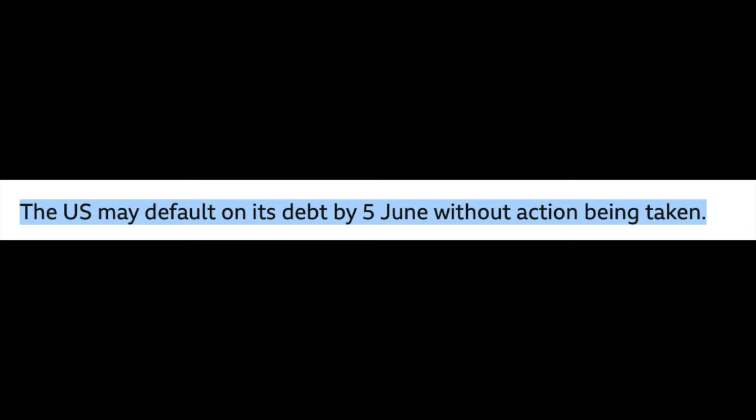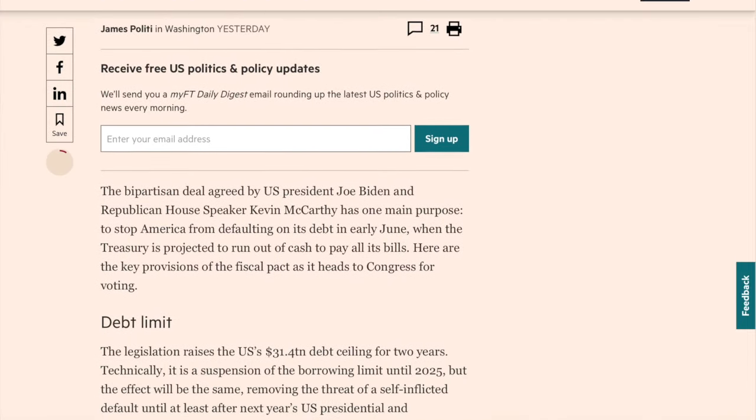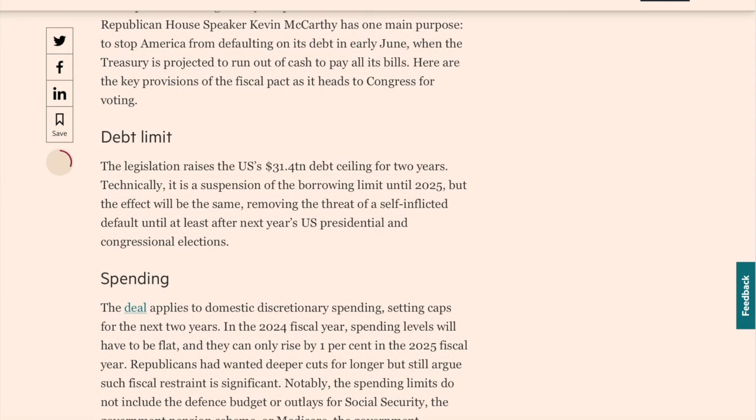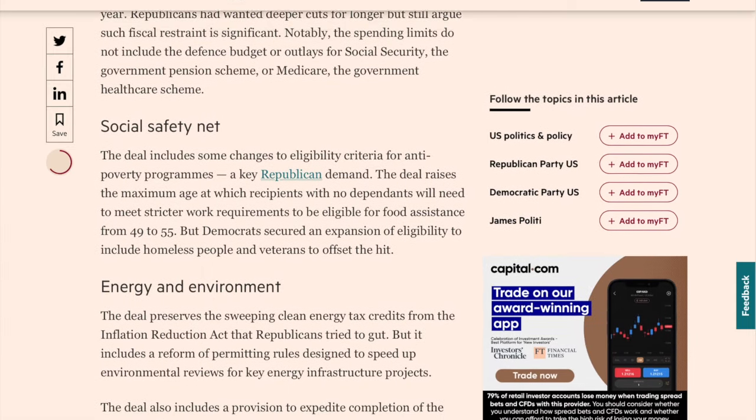Well, the US Treasury had warned that the US would run out of money in the first week of June if a deal between the Democrats and the Republicans wasn't passed. So basically, the legislation raises the US's $31.4 trillion debt ceiling for 2 years. $31.4 trillion US dollars. Get comfortable with that number.